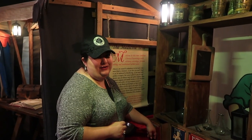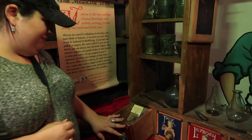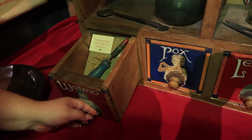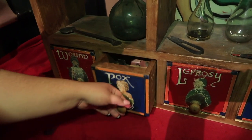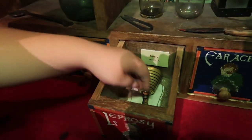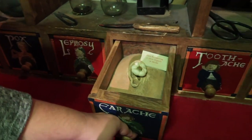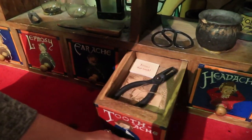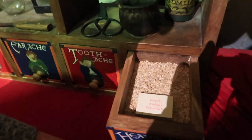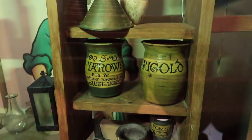Also, these are the cures for the medical wounds. So, with a wound, you burn the wound with a red hot iron. Disinfect it. Pox treated with leeches. Ew. Leprosy, sorry, no cure. Earache, cured by inserting a clove of garlic in the ear. Gross. Toothache, extract the tooth. Holy shit. Headache, cured by drinking brew of barley. Oh, there we go. Hair of the dog.